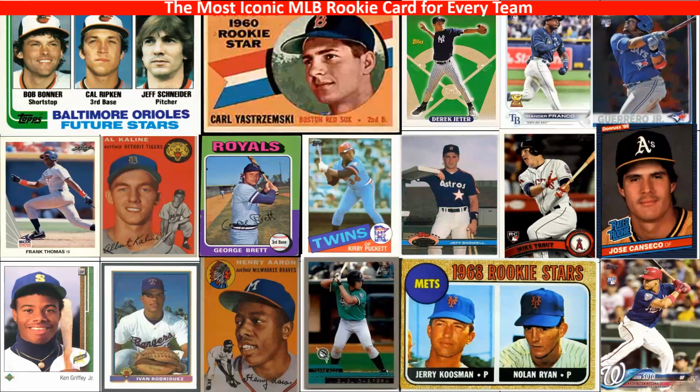Now we move into looking at, if we're just considering Topps as the rookie card, what were the most iconic Major League Baseball cards for every team? If we take the Baltimore Orioles with Cal Ripken, Boston Red Sox, Carl Yastrzemski, the New York Yankees, Derek Jeter, Tampa Bay, Wander Franco, Blue Jays, Guerrero Jr., the Chicago White Sox, Frank Thomas, Tigers, Al Kaline, the Royals, George Brett, the Twins, Kirby Puckett, the Astros, Jeff Bagwell, the Angels, Mike Trout, the A's, Jose Canseco, the Seattle Mariners, Ken Griffey, Texas Rangers, Ivan Rodriguez, the Milwaukee Braves, Hank Aaron, the Miami Marlins, Cabrera, the New York Mets, Nolan Ryan, and the Washington Nationals, Soto.